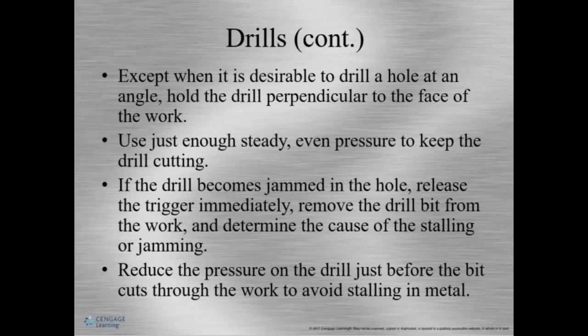If the drill stops for any reason, take your finger off the trigger and slowly remove the jammed area. Sometimes you might have to do a little reversing. Make sure you reduce the pressure on the drill just before it goes through the metal so we can avoid stalling the tool in the metal.